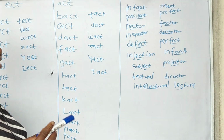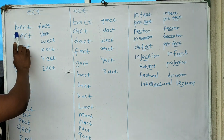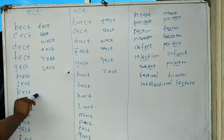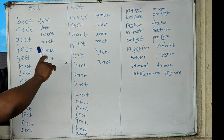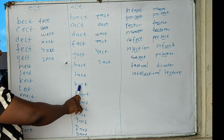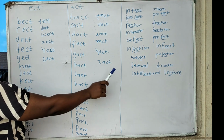All the sounds we are studying so far are very important because they can appear at the beginning of a word, in the middle of a word, or at the end of a word. Okay, so let's recite it one more time. We have becked, sect, decked, fecked, ject, hecked, kecked, lecked, mecked, necked, pecked, wrecked, wecked, yecked, zect. And we have here backed, cacked, dacked, fact, gacked, hacked, jacked, lacked, macked, knacked, packed, quacked, racked, sacked, tacked, vacked, whacked, yacked, zacked.